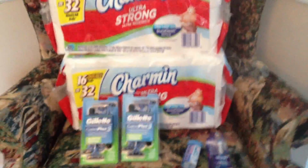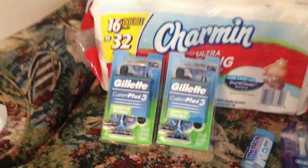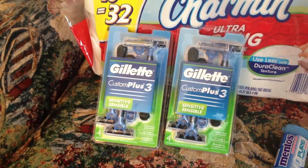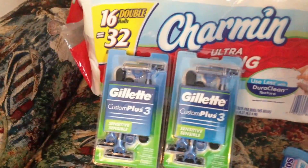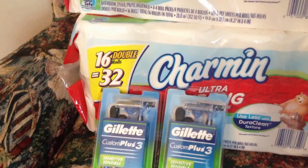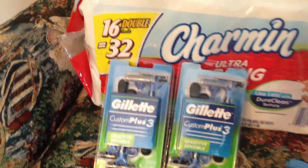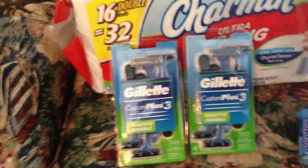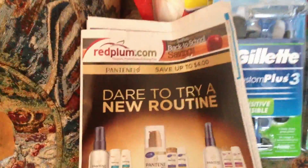And I did get 2 of these Gillettes at my store. They are $8.29. And they are not on sale, so I had a 20% off email that I was able to use for that. I think $4.79 came off of that, or close to $5. And then in this insert here, there is a buy one, get one free coupon.